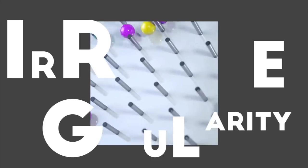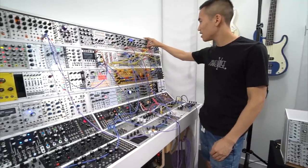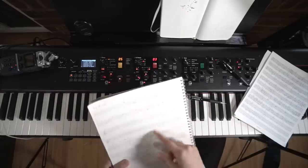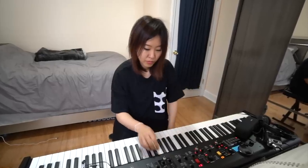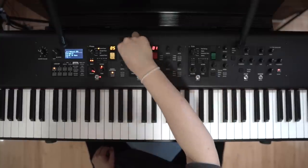A lot of this had to do with the influence I got from hearing irregular patterns generated on the modular synthesizers when I was hanging out with Andrew. While writing my piece, I was very much influenced by the prospects of being able to design a sound catered to each type of idea I had, and layering different sounds that were available to me.